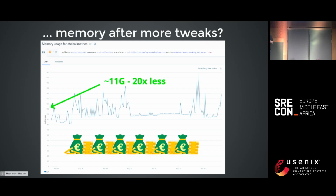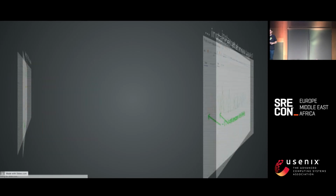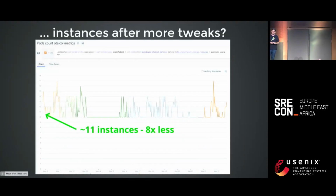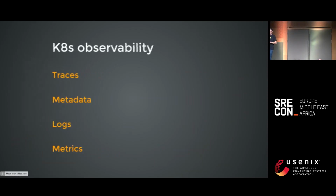That's huge, actually. And for the instances, 85 for Fluentd and 20 for OTC. Again, some changes, and we went down to 11, which is 8 times less, which means 8 times less we need to go and ask the API server, hey, what is my metadata? What is my metadata? What is my metadata? If you do that, you kill your API server, you kill your Kubernetes cluster. That is not good. So we were happy with that outcome, very, very happy.